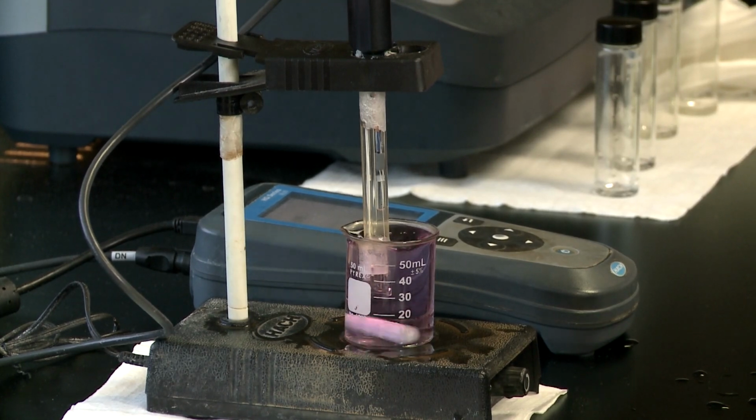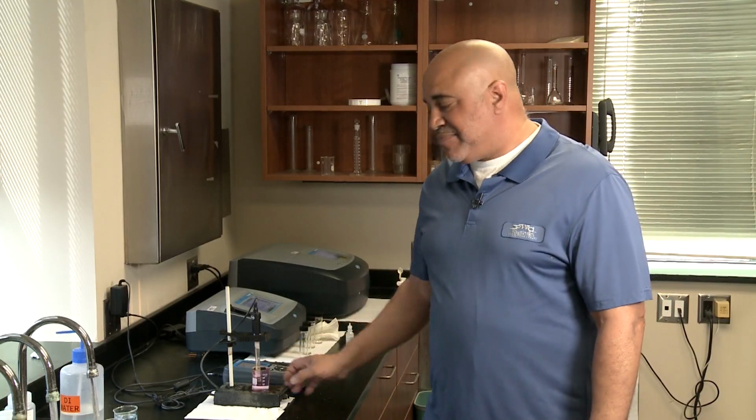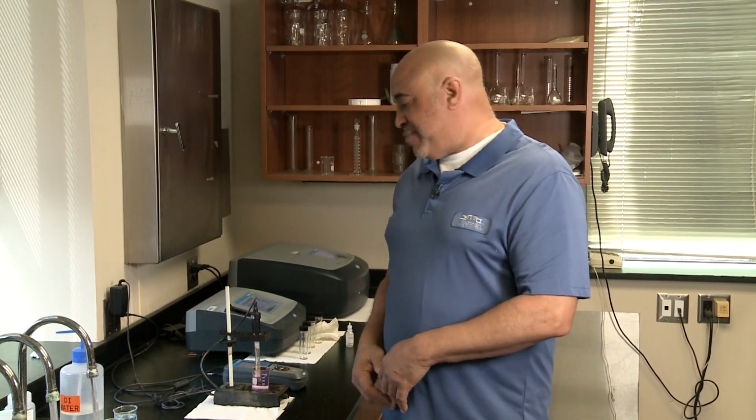Here, we have our pH probe, and the purpose of our pH probe is, of course, to monitor pH. We have our buffers to make sure the probes stay within the parameters of our pH, whether low or high. We keep them calibrated to make sure they're adjusted to pH as fast as possible.